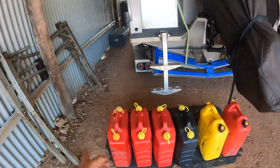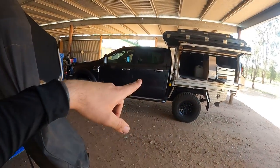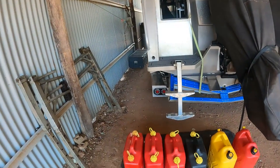So the big girl, she holds 100 plus 100, 200 litres. The Ranger is thirsty. It does drink a fair bit of juice when I'm towing the big girl, and on the sand, it's going to drink even more. So I'm just taking a fair bit with me just to be on the safe side.